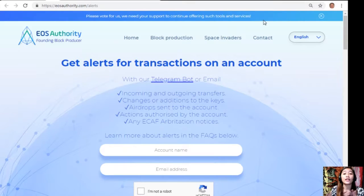eosauthority.com/alerts. Now here, this is a great website where you can get alerts for transactions on your account, such as incoming or outgoing transfers, changes or additions to the keys, airdrops sent to the account, actions authorized by the account, or any ECAF arbitration notices. Also, EOS Authority performs as a block producer where it deals professionally with technical matters or issues of arbitration and governance. Again, guys, you can get notified regarding transactions on your account simply by going to the website eosauthority.com/alerts and typing in your account name and email address on the spaces provided for you.